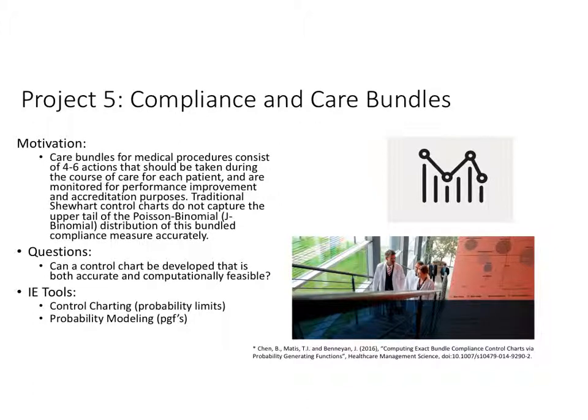Another project was on compliance and care bundles. For medical procedures, there are often 4 to 6, maybe more, maybe less, different care items which are supposed to be done at every procedure. And these specific items have been developed by experts in the area. In monitoring this, many times people use Shewhart control charts. But Shewhart control charts are not able to capture this very well. Shewhart control charts are meant for normal data. They're not meant for probabilities, and this is actually what's called the J binomial distribution or the Poisson binomial distribution.